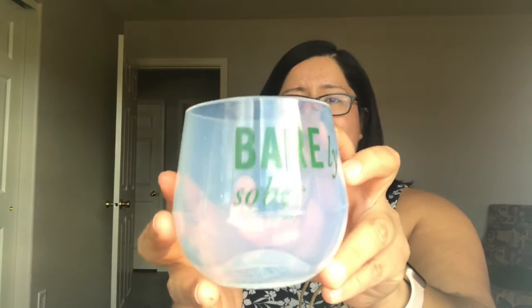But I got one of these amazing little glasses. It's a wine glass, one of those flexible ones, and it says, barely sober. I don't drink, but I was like, you know, some hard cider in here with one of my metal straws. I'll be rocking this Christmas break coming up.